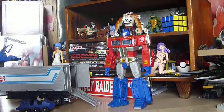Now, he doesn't even really come with an instruction manual. As far as I can tell, I couldn't find one. Maybe it's hiding somewhere, but here it has a nice, standard, typical Masterpiece Optimus Prime logo on there. On the other side, very heavy. This thing's like 8 pounds when it has everything in it. Whatever, it's the box, who cares.